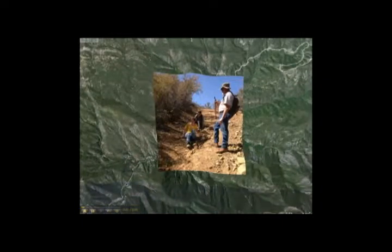This gives law enforcement a clear way of identifying regions that could be growth sites, without being seen by the growers and without being in harm's way.